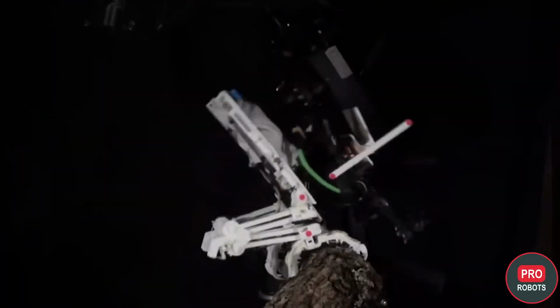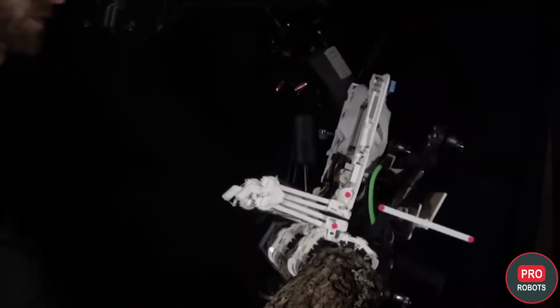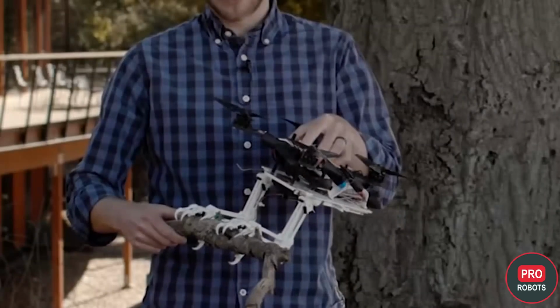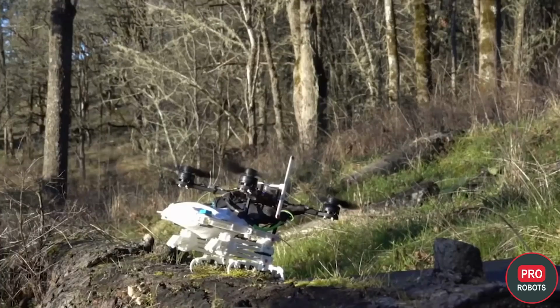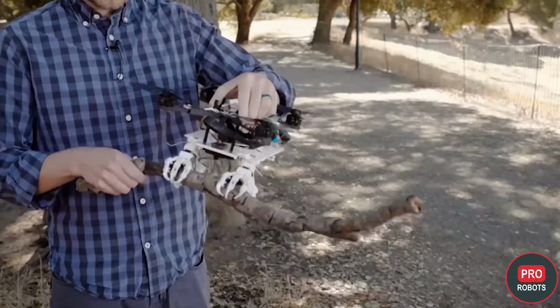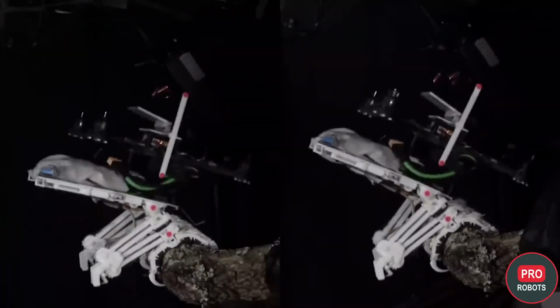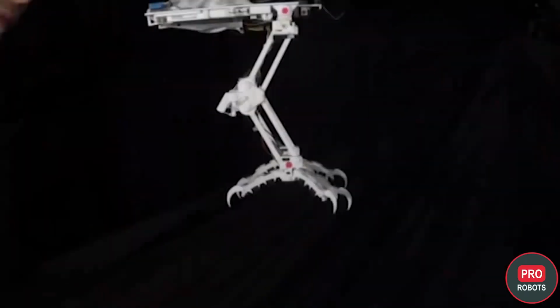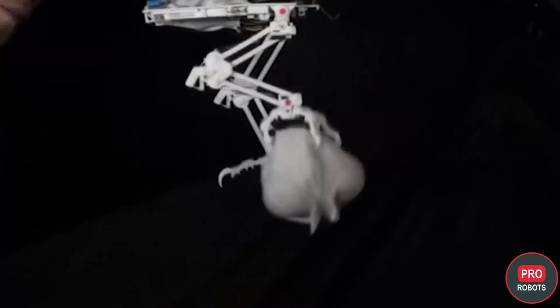Once firmly anchored on the branch, the drone receives a signal from the accelerometer in its right leg and triggers the balancing mechanism. To take off, the drone pivots to a horizontal position, releases the locking mechanism, and takes off. The drone is capable of grasping a branch or other objects in 30 to 50 milliseconds. It's also able to grasp objects thrown into its paws in about 10 milliseconds.